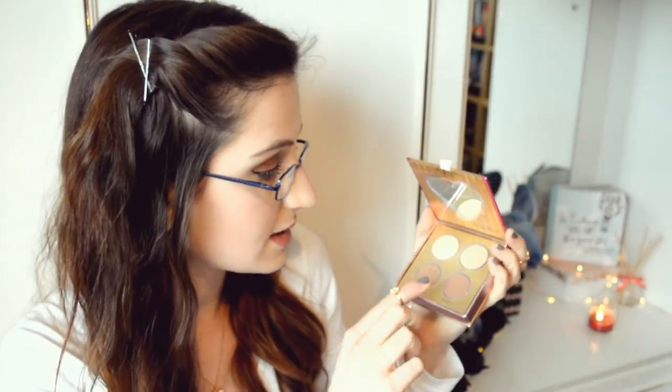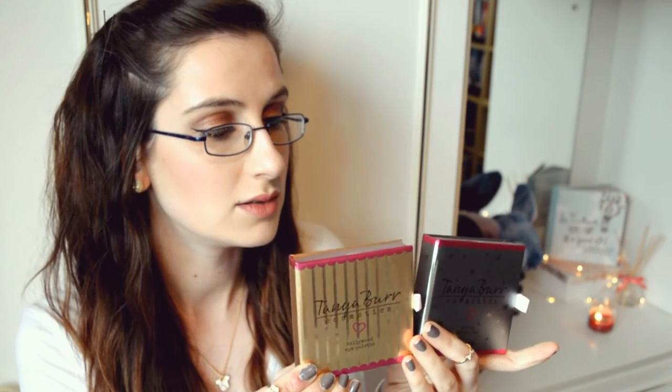You have Snowflake, Moonlight, Stormy Sky, and Starry Night. So I definitely love the Galaxy Palette. We have Nude Delight, Gold Coin, Enchantment, and Bookworm. I love the name of Bookworm. I am a bookworm. I love books and I love makeup, so that is a perfect eye palette. I am still not sure whether to buy the third palette because I already have a lot of nude shades now.